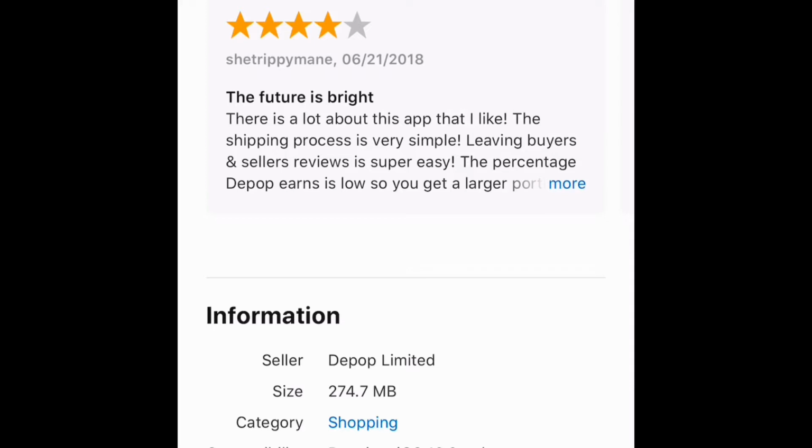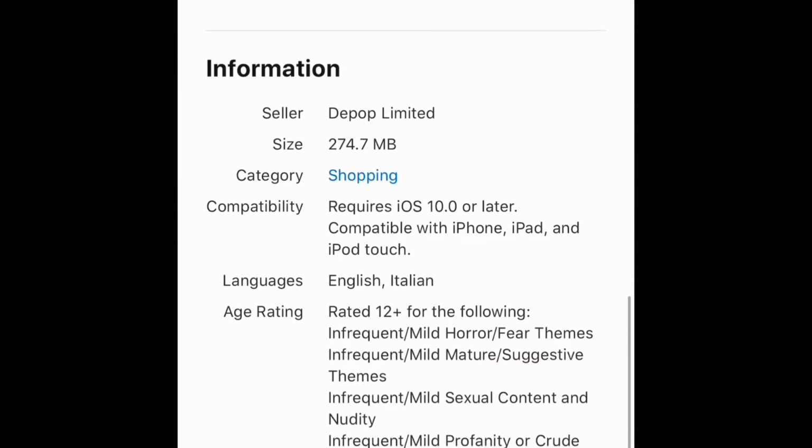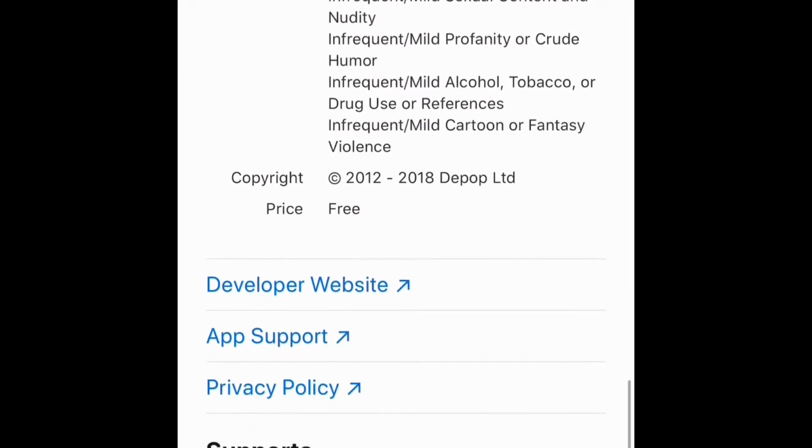And it says here the future is bright. This one person, they said the future is bright. There's a lot about this app that I like. The shipping process is very simple. Leaving buyers and sellers reviews is super easy. So it's a real easy app to use, and they have a lot of things to offer.